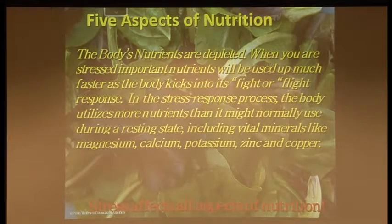The body uses up a lot of this nutrition, which will cause your body to kick into the stress response, which we call the fight or flight response. In this process, the body utilizes more nutrition than it normally would during a resting state, including vital minerals such as magnesium, calcium, potassium, zinc, and copper. So it's amazing how stress can affect all the aspects of nutrition.